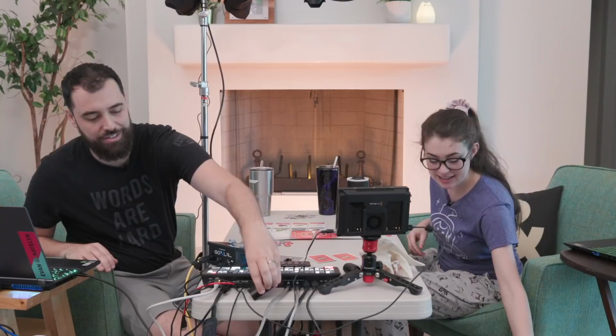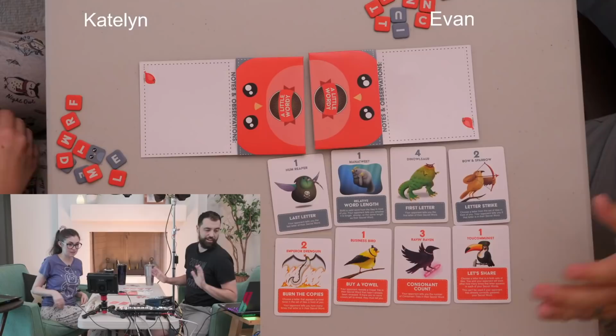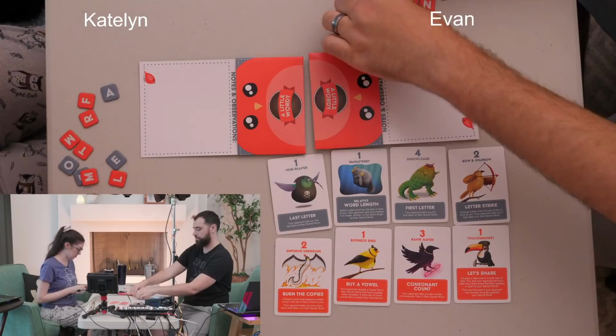This battery. Okay, should we go ahead and do the top down and everything? Yeah. All right, time to play. Do you want to go first? Wait, do we swap letters? No, we have not.